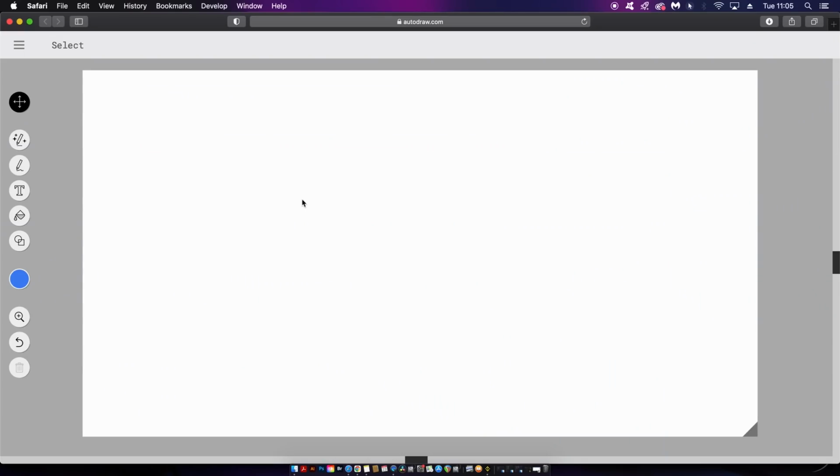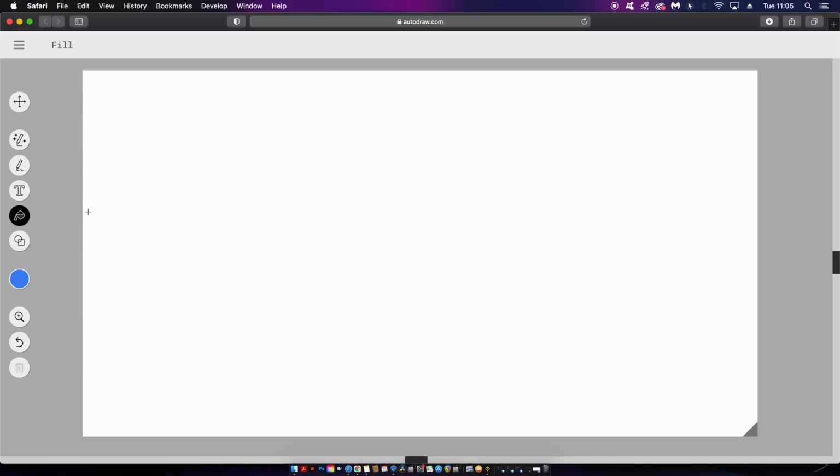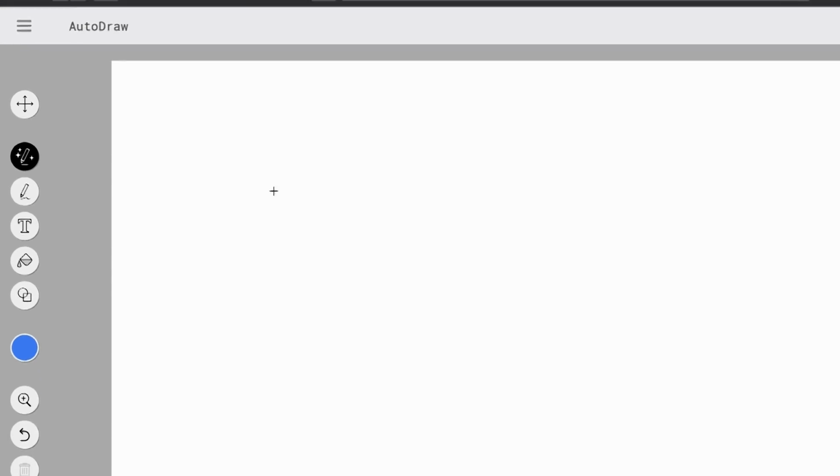So website number 1 might seem like a simple drawing program. We have here a pencil to which we can change the thickness of, which is fine. And also we have text options and the ability to color fill. And yes, we also have some shapes as well. So what is the neat thing about this website? Well, this little function here, the auto draw tool, is really amazing.